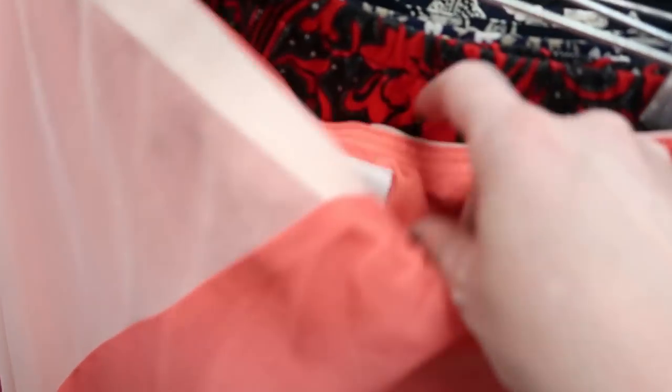Just a cute flowy pastel skirt. It looks a little bit Y2K. Picture it with some platform sandals.